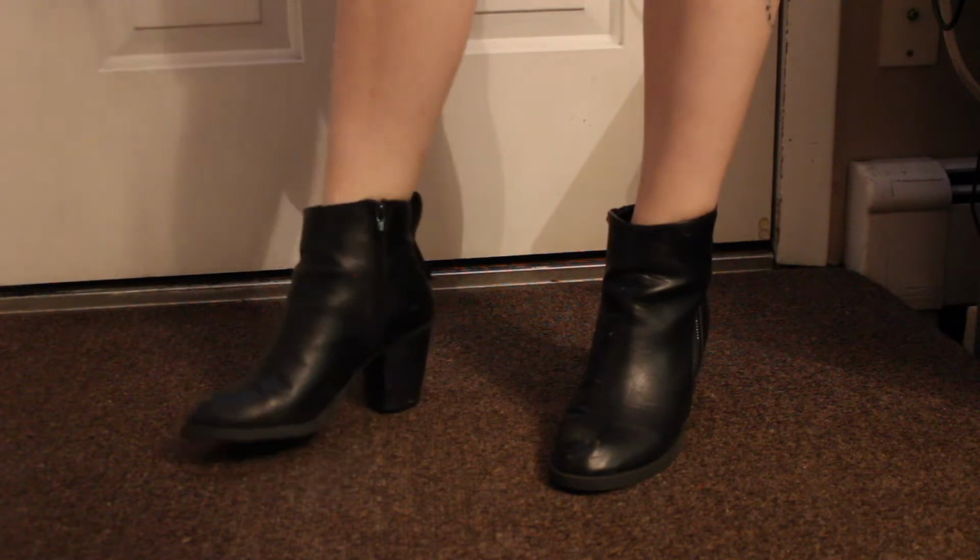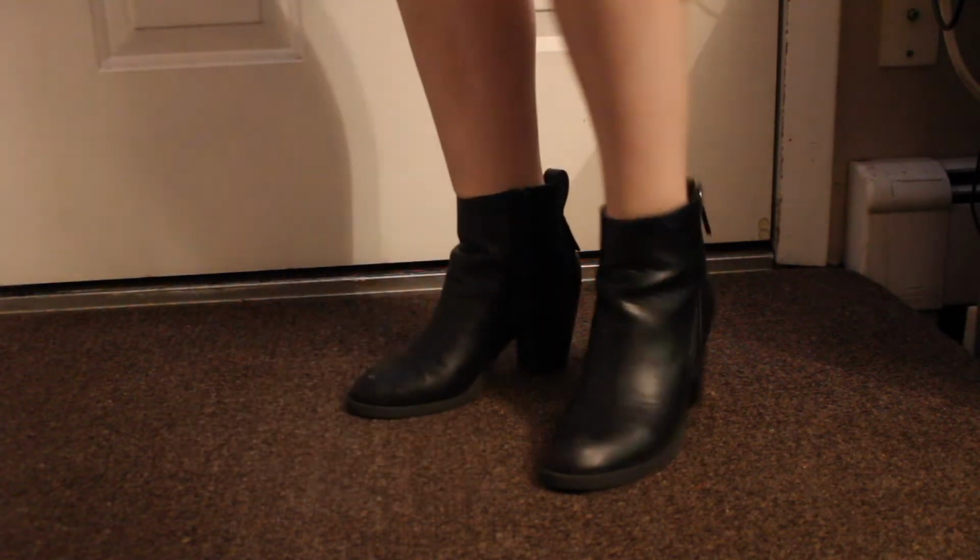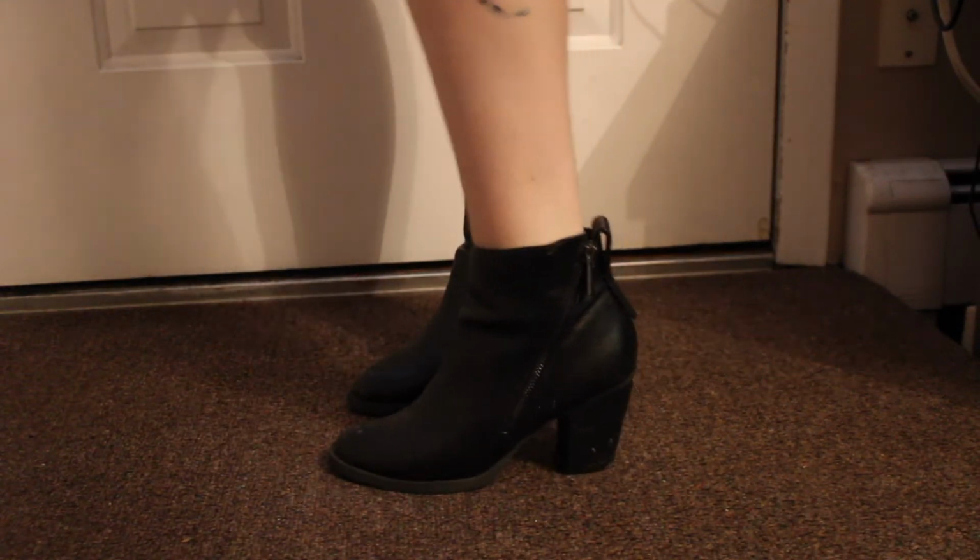And these ones are pretty similar to the last ones, but not as high and a wedge as opposed to a heel.